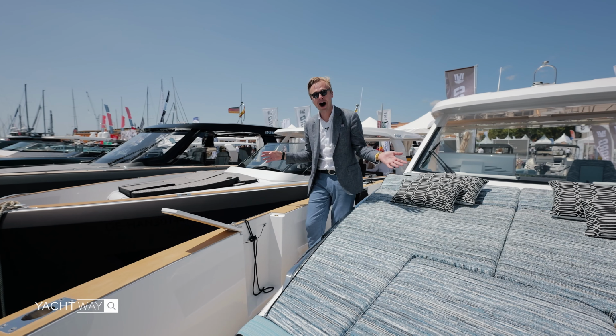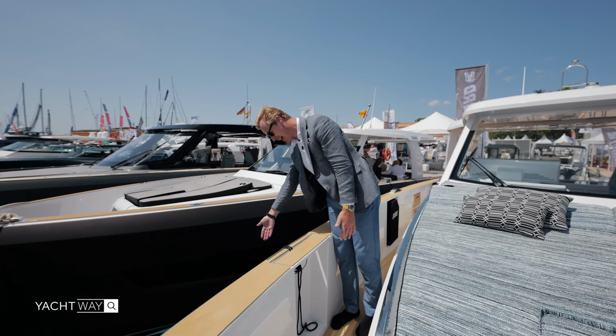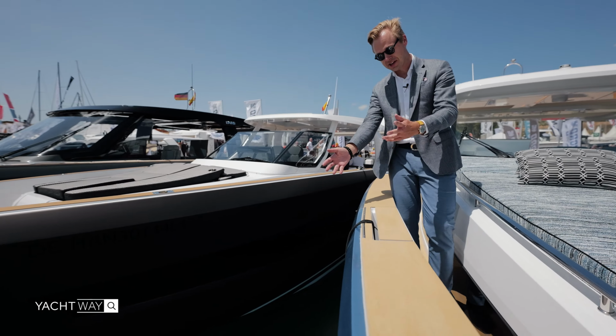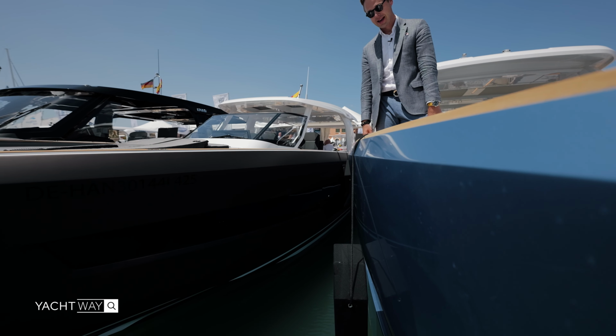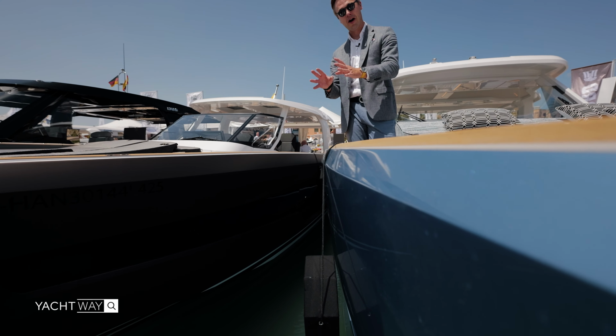That's it. How cool is that? So this one closes up, and now voila, your fender is hanging right at the right spot. Obviously you can adjust the height of it whichever way you like, but what a great solution to keep the fenders at arm's reach.